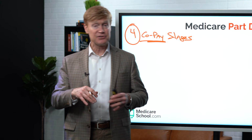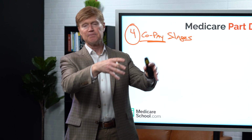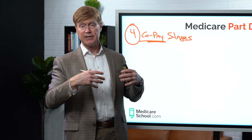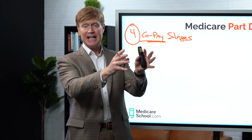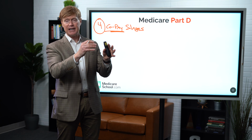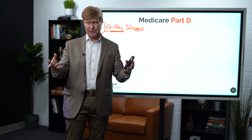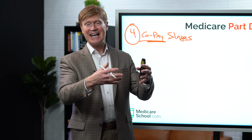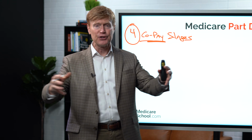Now, the way to understand this is make a very simple comparison. If you're still working or you were covered by a group plan or an individual plan, you didn't have 4 stages. Employer plans and individual plans have 1 stage. That means that you have a medication that's covered, and the copay is based upon the tier of the medication. So if I'm on a tier 1 medication, my copay may be $5. Tier 3 may be $50. But if I'm on a group plan or an employer type plan, an individual plan, I have 1 stage. So that copay that is established is fixed for the whole year.